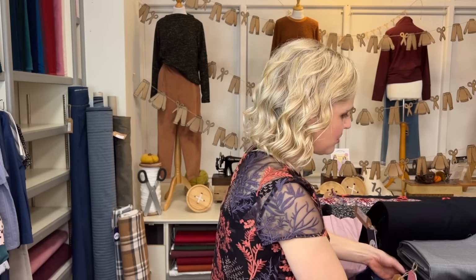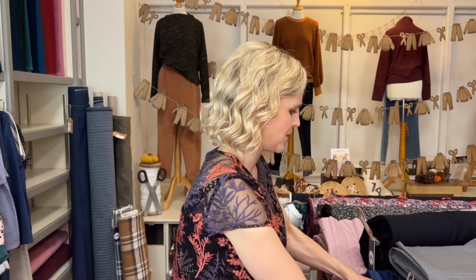Then there's quite a few. I might just actually try and hold them up all together. So again, these are all 100% wool. They're all just different sort of checks. So that's got a lovely little pink bit in it. Then these are kind of smaller scale checks here. And then that's a nice grey one at the top as well.